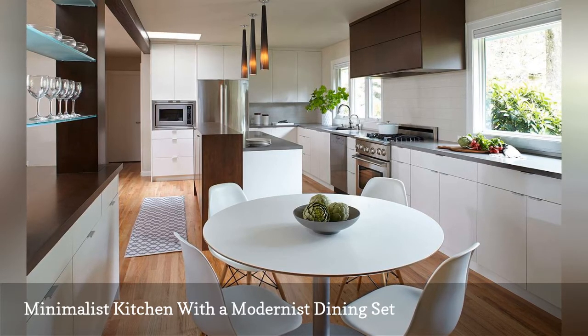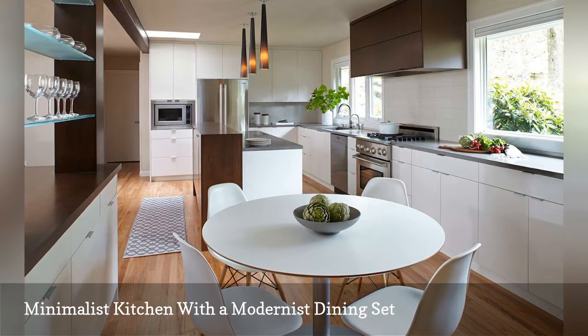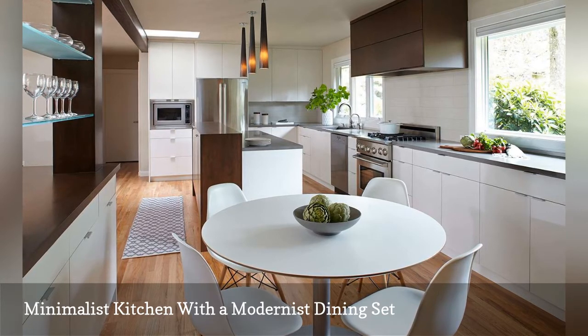In some spaces, the trick for creating a neat and tidy kitchen is tons of storage. Here it takes the form of contemporary, flat-front cabinetry.